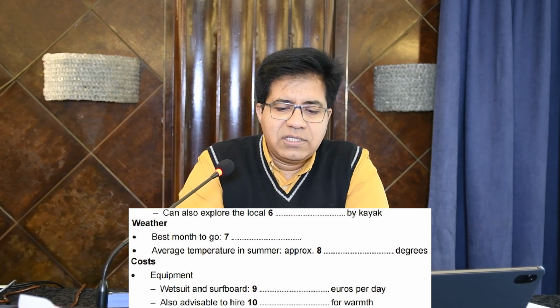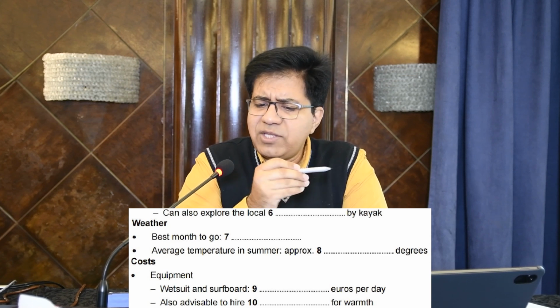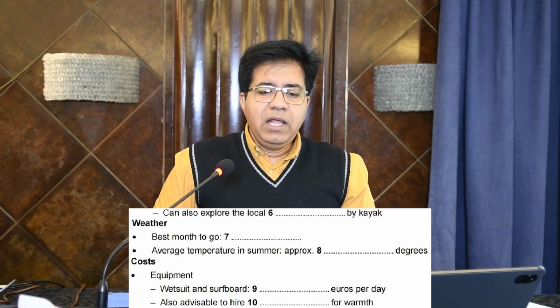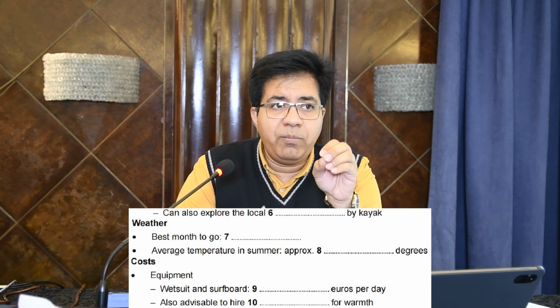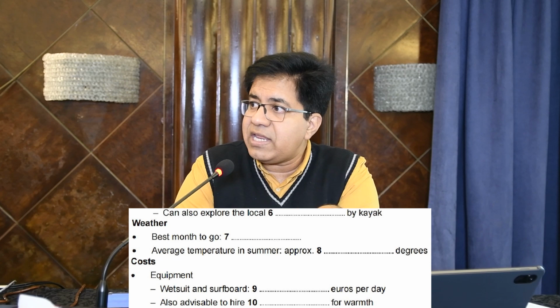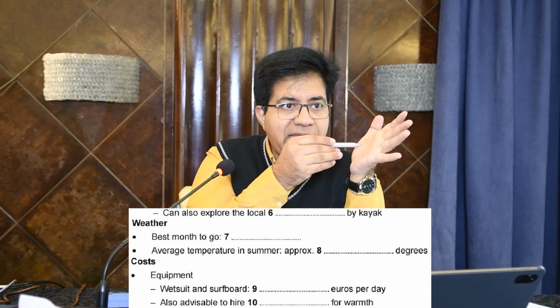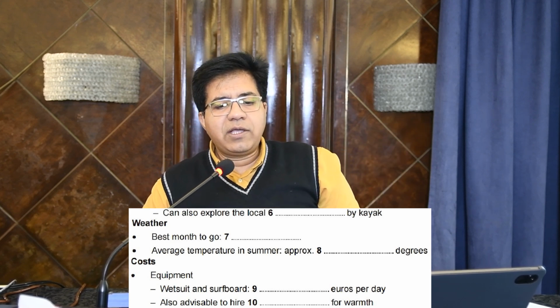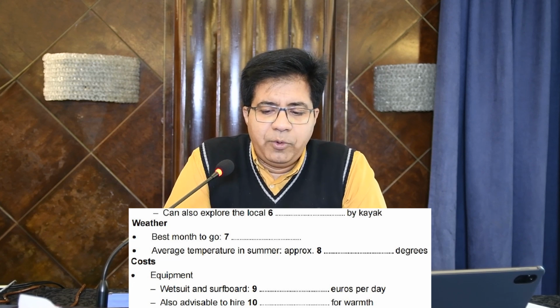Now, costs. No, you don't need to. That's okay. Don't go for any sign or anything. 19 and degrees is already written. So you don't need to write any sign, okay? Next, equipment, and don't write anything extra like that, because mostly your listening and reading answer sheets are marked by artificial intelligence. So if you write any dot or anything extra, they will make it wrong. This is a very important thing. Okay, cost, equipment, wetsuit and surfboard.